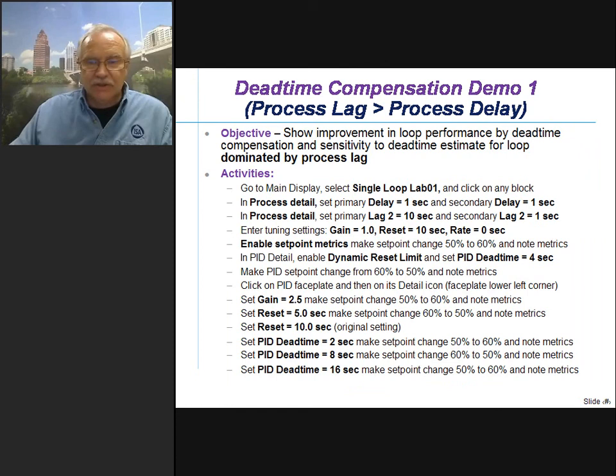So we've got a demo. In the first demo, what we're going to do is concentrate on a loop where the process lag is much greater than the process delay. And that's going to be set up by these parameters here.